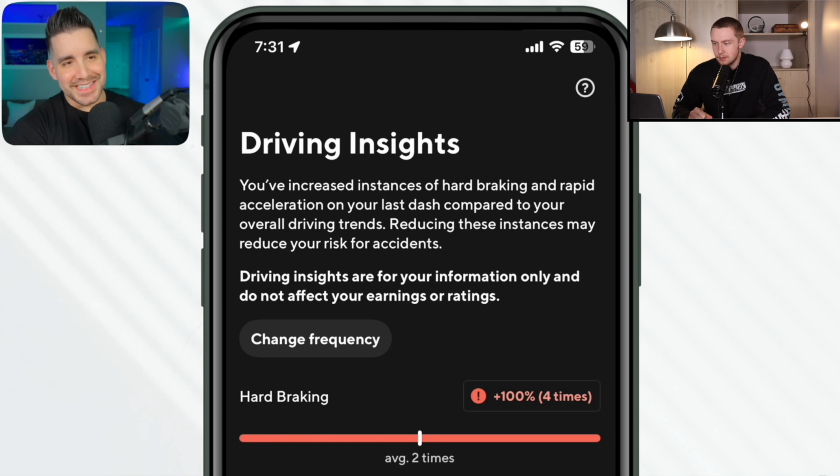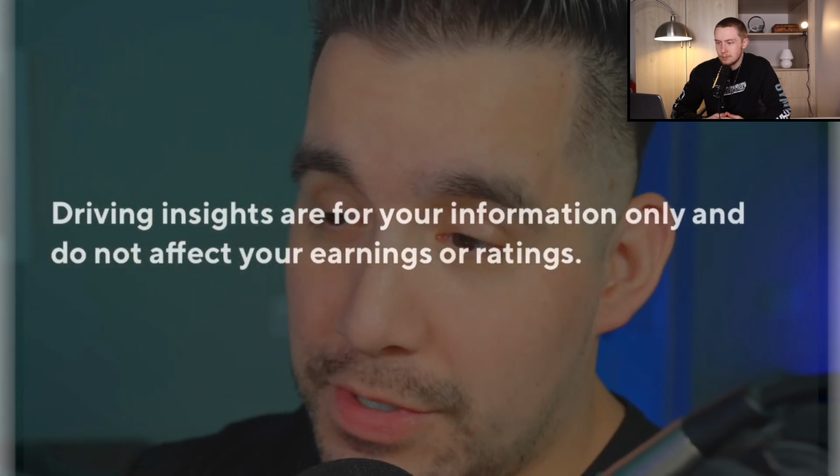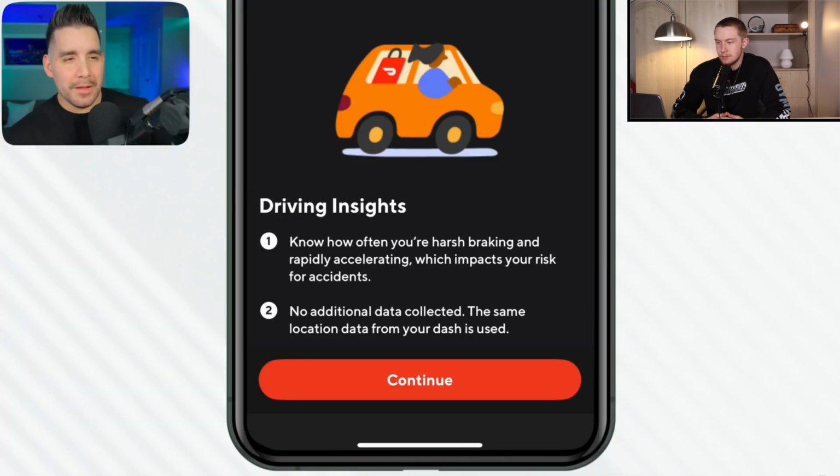Telling you how to drive your vehicle in your deliveries. You've increased instances of hard braking and rapid acceleration on your last dash, Mike, compared to your overall driving trends. Reducing these instances may reduce your risk for accidents. Driving insights are for your information only and do not affect your earnings or ratings.